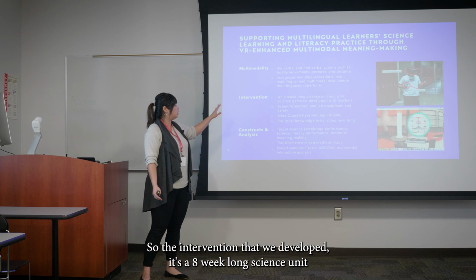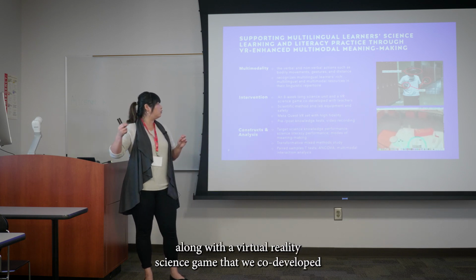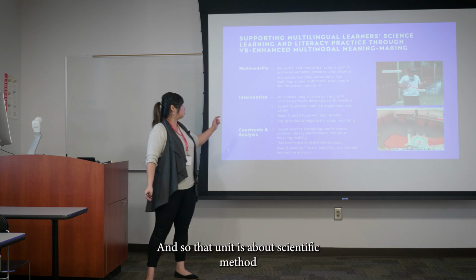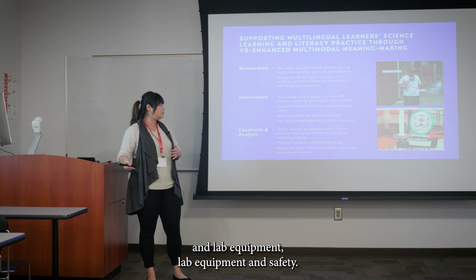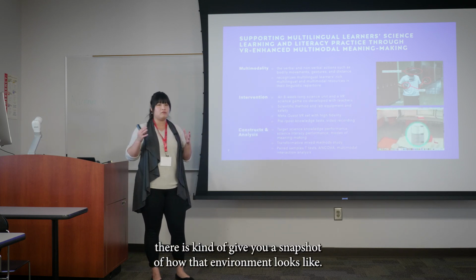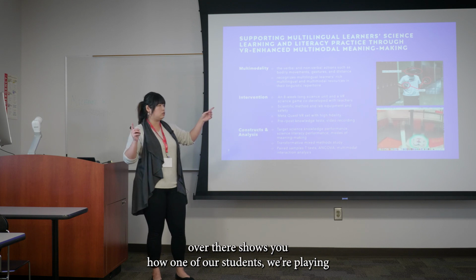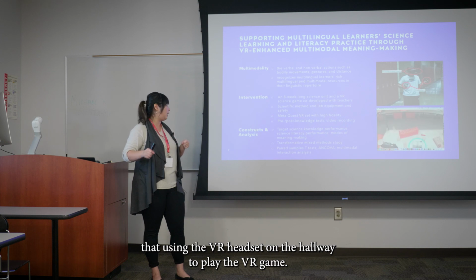The intervention we developed is an 8-week-long science unit along with a virtual reality science game that we co-developed with our science teachers and ESL teachers. The unit is about the scientific method, lab equipment, and safety. The GIF over there gives you a snapshot of how the environment looked within the VR room, and that picture shows one of our students using the VR headset in the hallway to play the VR game.